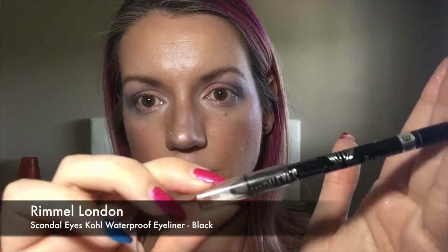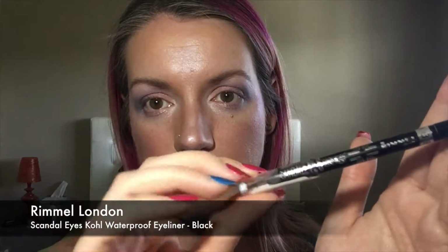Okay, and then we just need to finish eyes and lips. So I'm going to take my, it's kind of half sharpened off, but this is my Rimmel Scandal Eyes Waterproof Kohl Liner in black. And I'm just going to tight line. I'm not going to do anything massive or major.